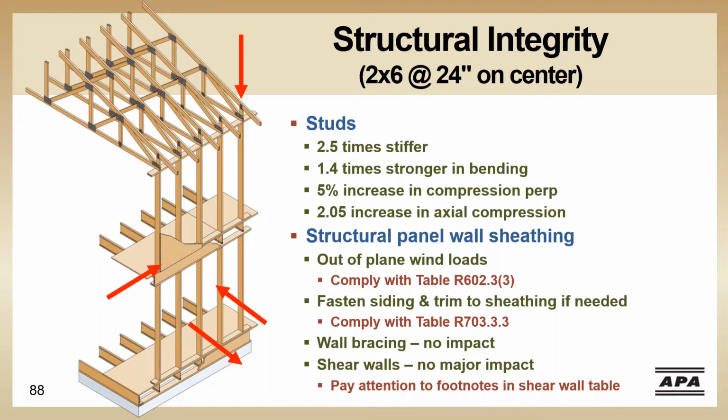In fact, 2x6 studs spaced 24 inches on center are 2.5 times stiffer and 1.4 times stronger in bending when compared to 2x4 studs spaced 16 inches on center.